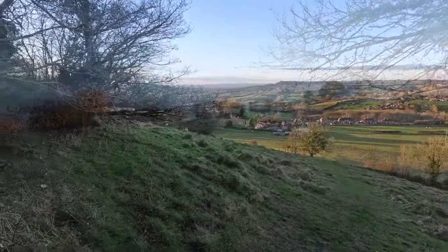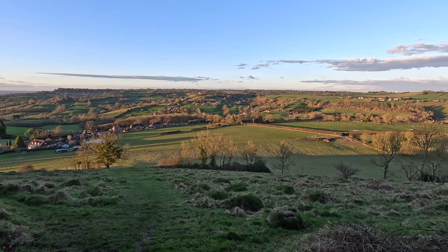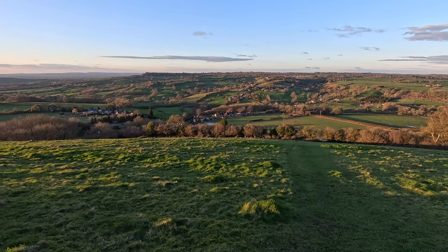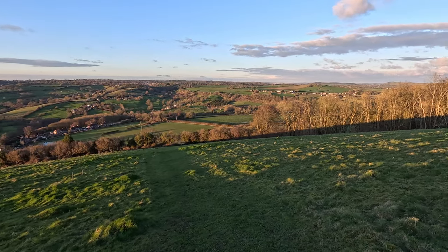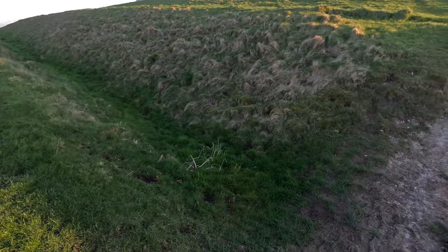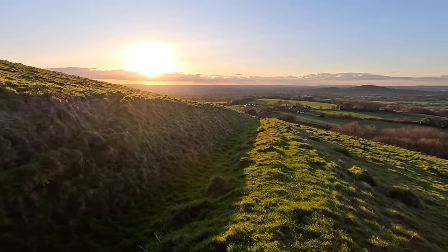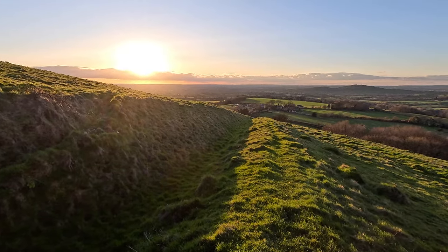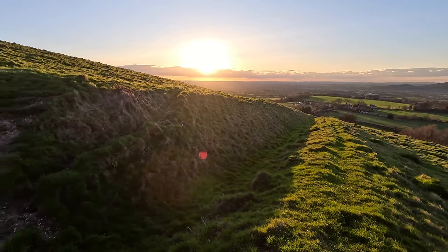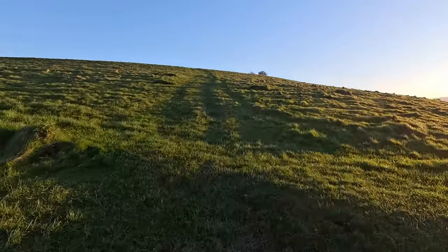Now you've got to head upwards. Getting higher. Getting there. This is an interesting feature. May just look like a groove or trench, but it's actually an ancient field boundary which is known as a cross dike, and there's quite a few of them around here. That one's been picked out by the setting sun. We're still going upwards.